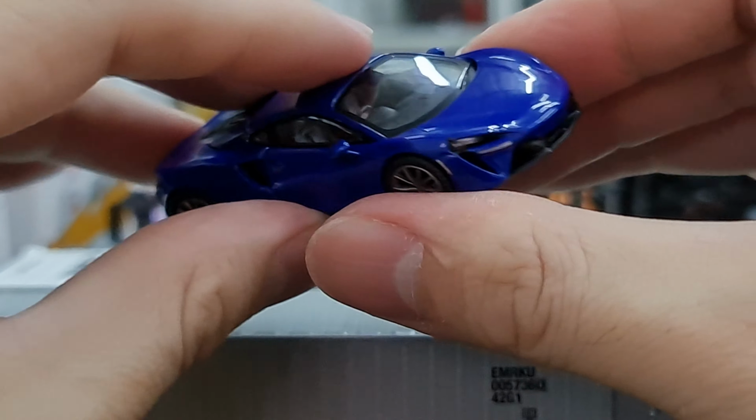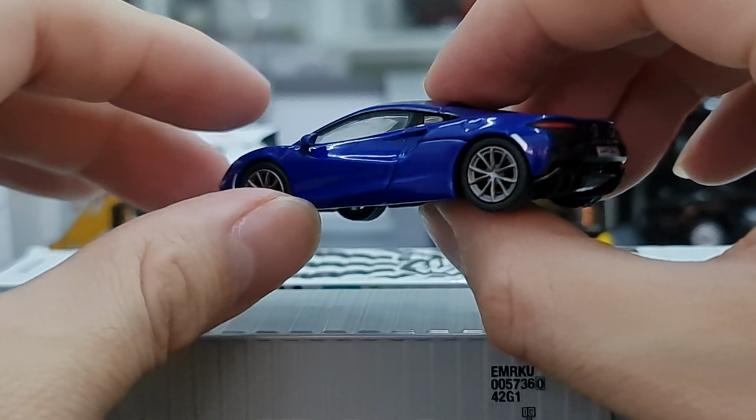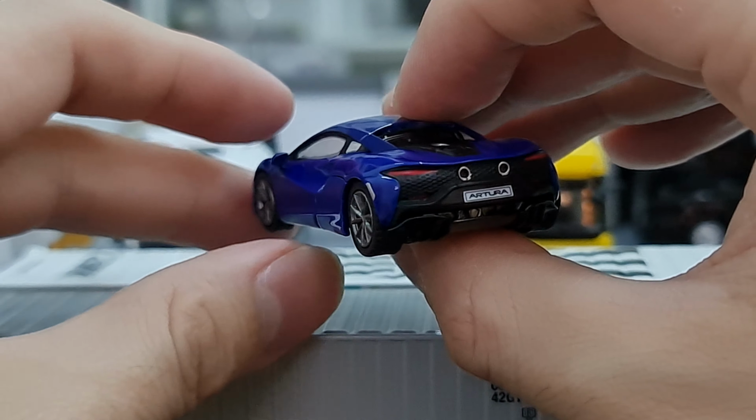I remember this has happened to me before, but I can't recall exactly which model. I need to check back. Yeah, it's just a little bit unfortunate. But overall, it's still a very nice casting. I'm definitely looking forward to seeing the rest of the colors.